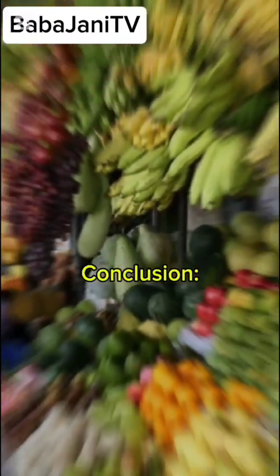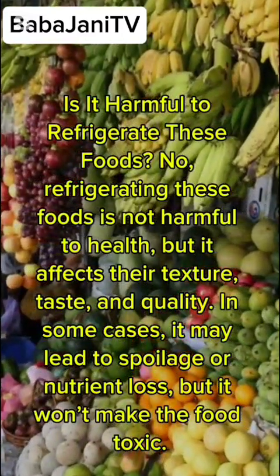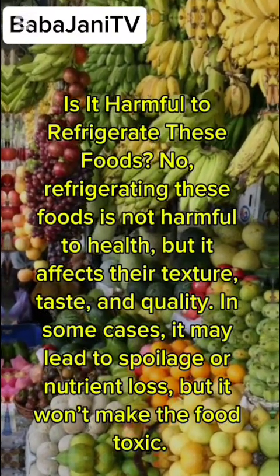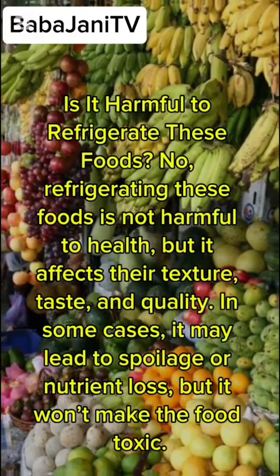Conclusion: is it harmful to refrigerate these foods? No, refrigerating these foods is not harmful to health, but it affects their texture, taste, and quality. In some cases, it may lead to spoilage or nutrient loss, but it won't make the food toxic.